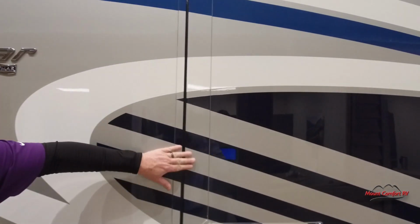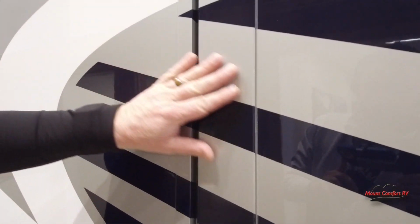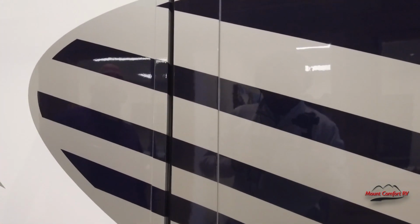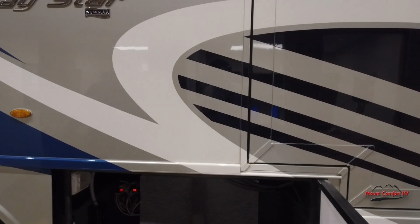All right, as we can see here with our beautiful finish, these stripes go right across the seams in here, but look how well everything lines up. And this is a flush mount slide. The slide actually recesses back into the wall. That's less opportunity for any water penetration, any wind noise going down the road, that type of thing.